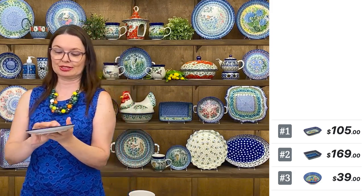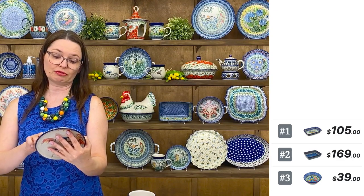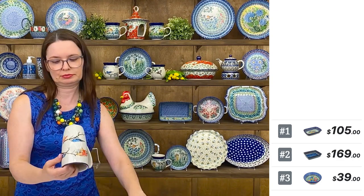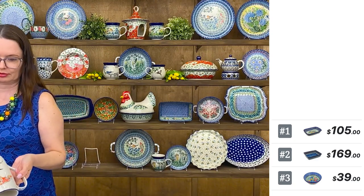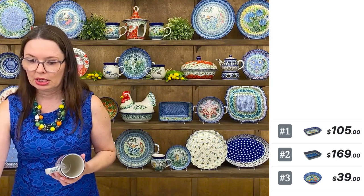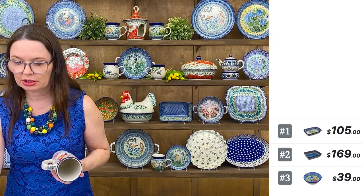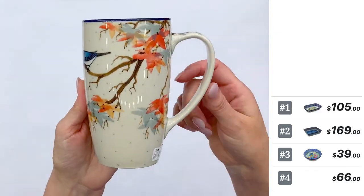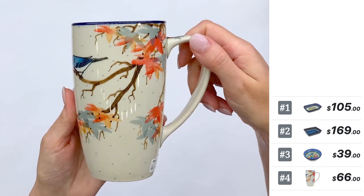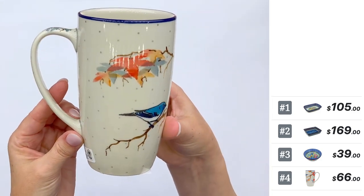Another Maria Starzek design. Here I have Unicat, what's the number? 5074. Is that correct? 5074, yes, that's correct. Let me start with the mug. And number 4, $66. Unicat 5074. Latte mug. They are tall and skinny with amazing pattern.